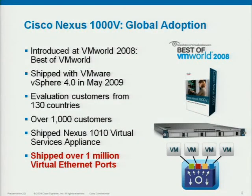So we actually introduced the Cisco Nexus 1000V back in VMworld 2008, where we were fortunate enough to win the Best of VMworld. Since that time, we shipped the product back in May of 2009, along with VMware vSphere 4.0. Prior to shipping, this product went through the largest Cisco switching and routing beta ever. The only thing that has a bigger beta at Cisco is WebEx. We had participants from 39 countries around the globe, something like 1,300 participants helped us out with our beta program.